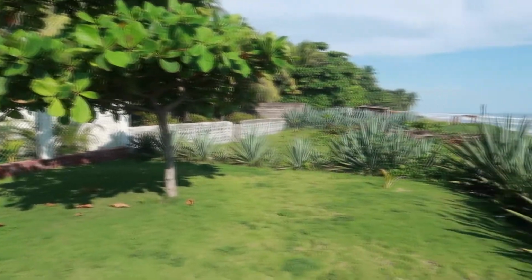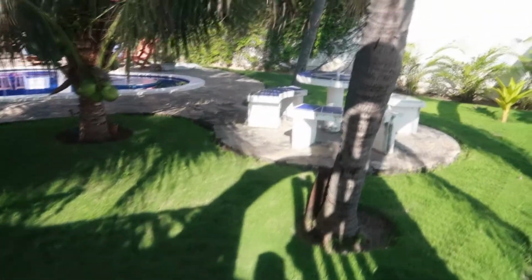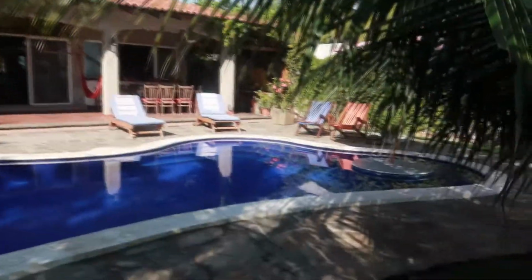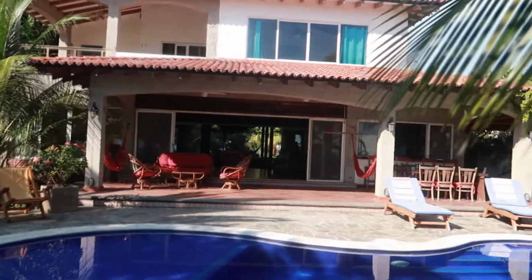So that's an overview of the back of the house, lots and lots of coconut trees. Bevel stones, and this is how the house looks like. Beautiful, gorgeous. What can I tell you guys? This is heaven.